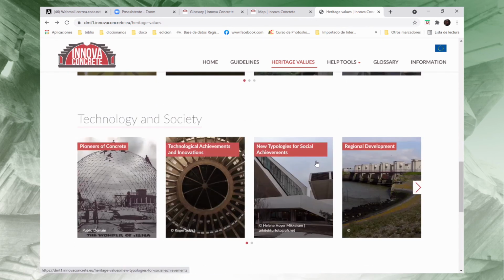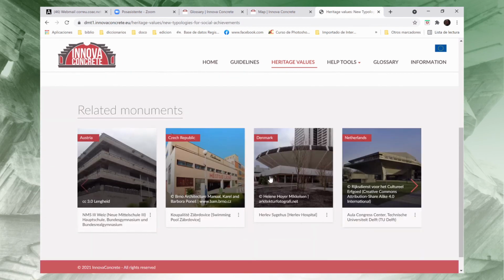This area explains the importance of developments related to technology and society, like the pioneers of concrete, and how technological achievements and innovation allowed for different buildings, how new typologies and concrete architecture allowed for new uses, like here in the case of hospitals, schools, universities. They had new programs, and they needed a new architecture, and that was very often possible thanks to concrete.